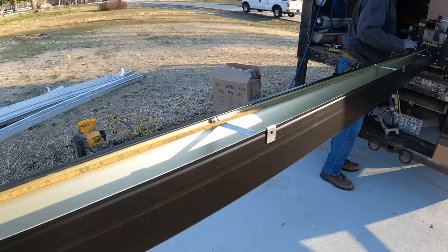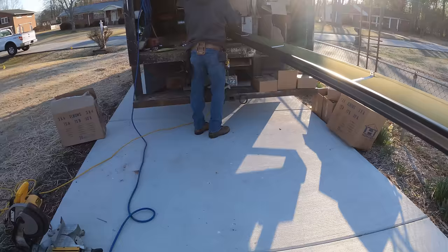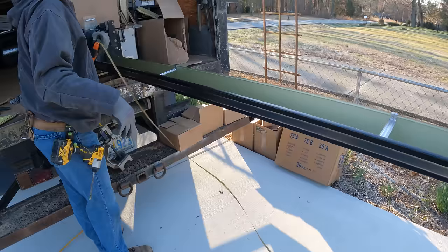The customer wanted to go with black. According to the gutter guys, black is the new white. Back in the 2000s, everybody wanted white for gutters. Now everybody wants black. So we'll see what the difference looks like. There's the before.